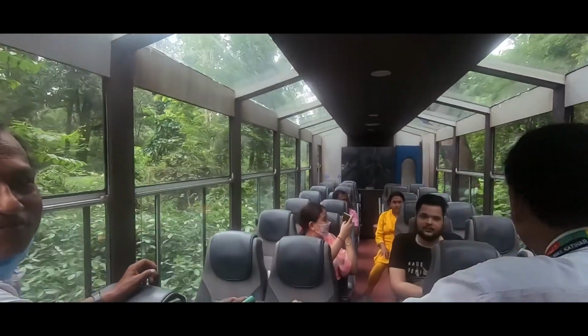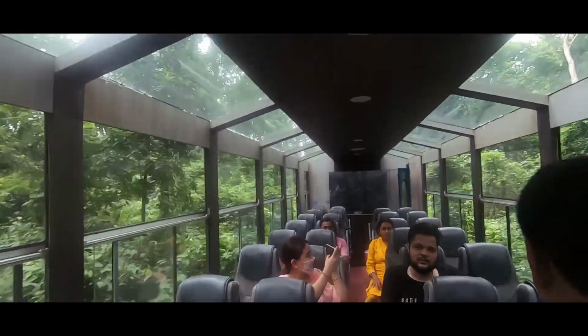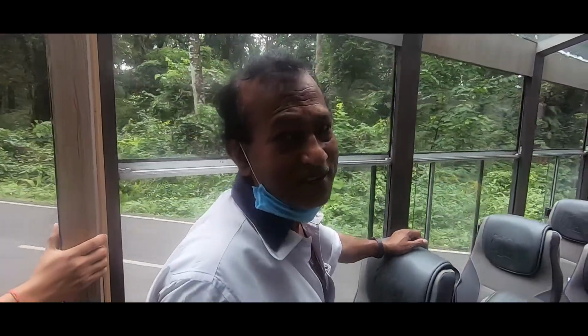So these are the only people we have in the train right now. Just 5 minutes, coach. Okay, naam kya hai? Subrata Sarkar. Subrata Sarkar, huh?